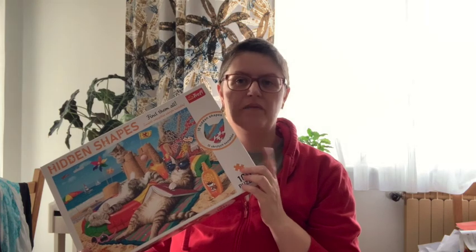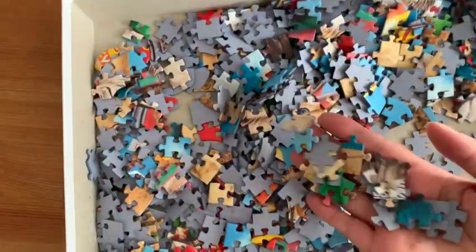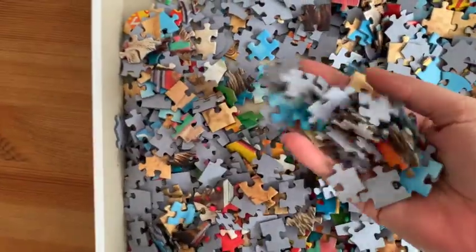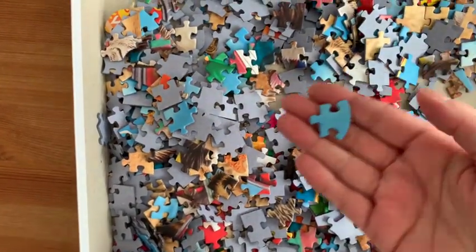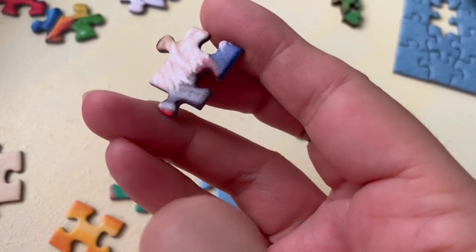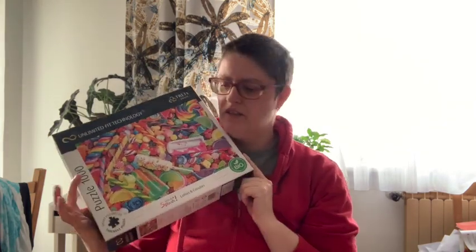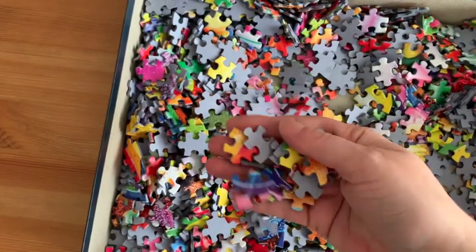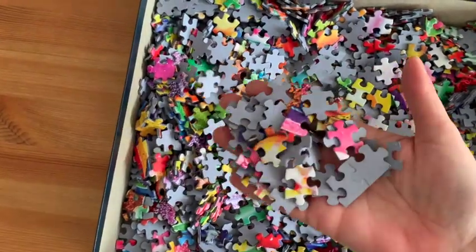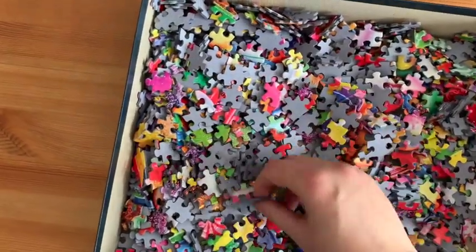And now we see the pieces of the 1100 puzzle. It has relatively good variation and many false edges, of course. And now we see this puzzle of the 1000 piece unlimited fit technology. The pieces have relatively good variation of shapes. And like I said, they are really thick pieces.